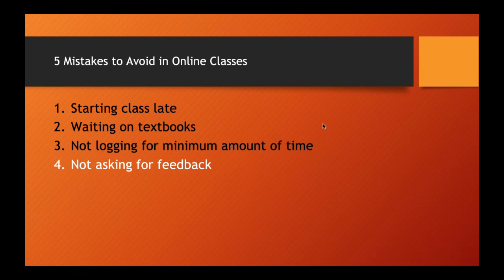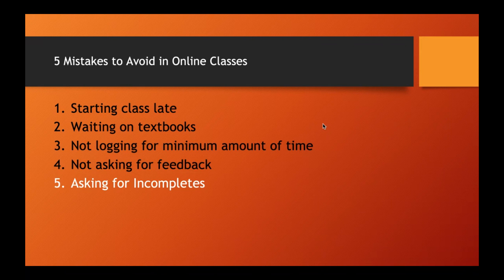Another mistake to avoid is not asking for feedback. Again, that's a big theme here, feeling disconnected from your professor. So reach out to your professor, to your TA, to resources on campus to ask for help, and ask for feedback on your materials or your assignments, so that you can get the grade that you want and that you deserve in your class.